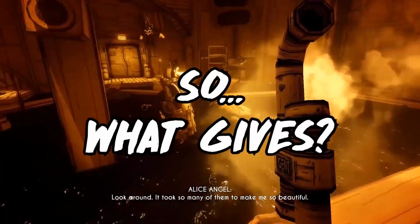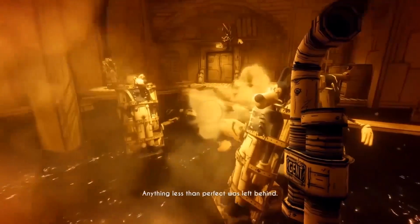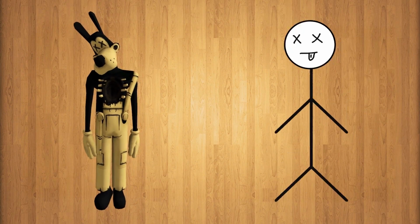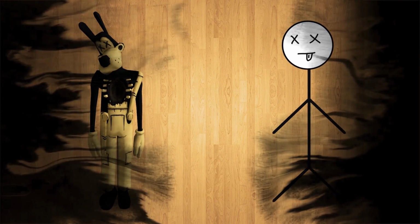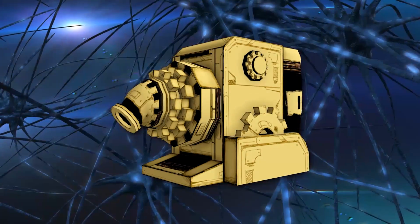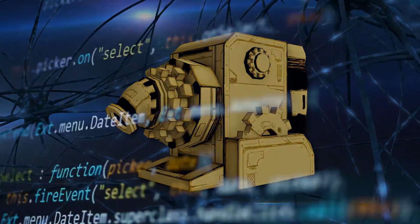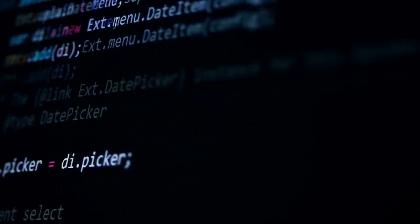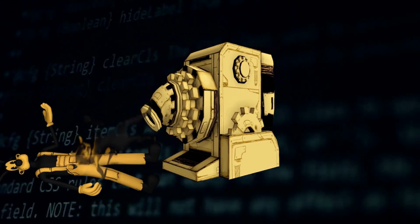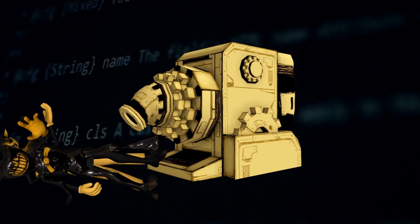So what gives? Well, we know these bodies that become characters don't just come out of nowhere. They originally were real-life Homo sapiens who got inkified by Joey Drew's gross weird creation, which means somehow the ink machine decides who becomes what. Most likely this is an automatic process. The machine decides which character most likely matches the person inserted, and in turn converts that person into the character most similar to them.